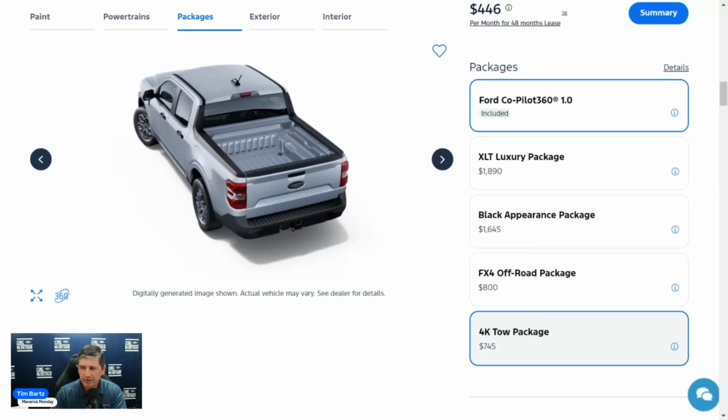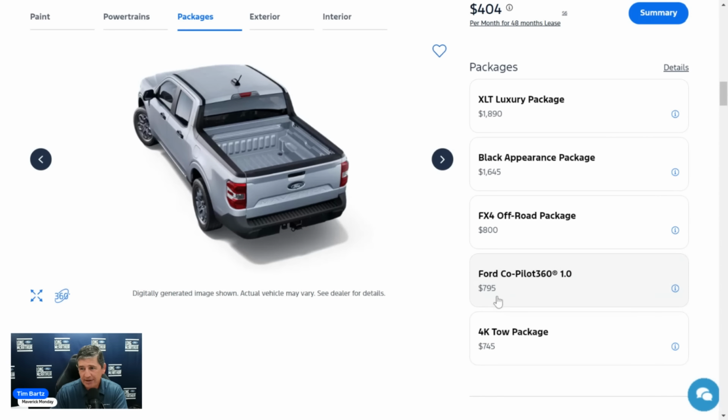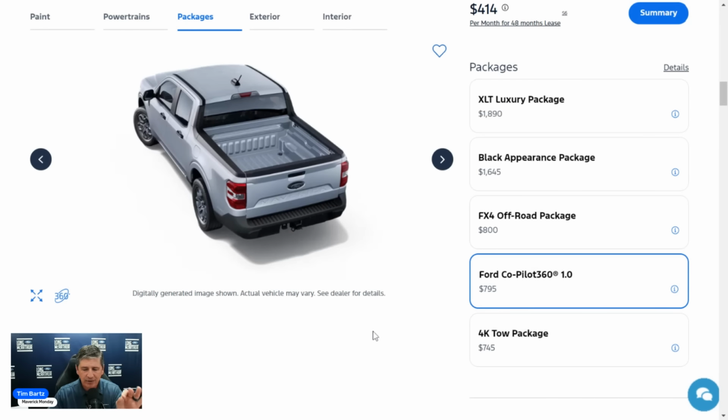All right, now since it does require you to get the Copilot 360, let's talk about that Copilot 360 package. This package is $795 for this year, but it is a little bit different than last year. This package is available on the XL and XLT only, because it's standard on a Lariat, a Tremor, and a Lobo. Just so you know that. So this package here is getting upgrades. You see Copilot 360, maybe as standard equipment, but this is actually giving you 1.0, which is what it's called here, because you get some other things on top of it.